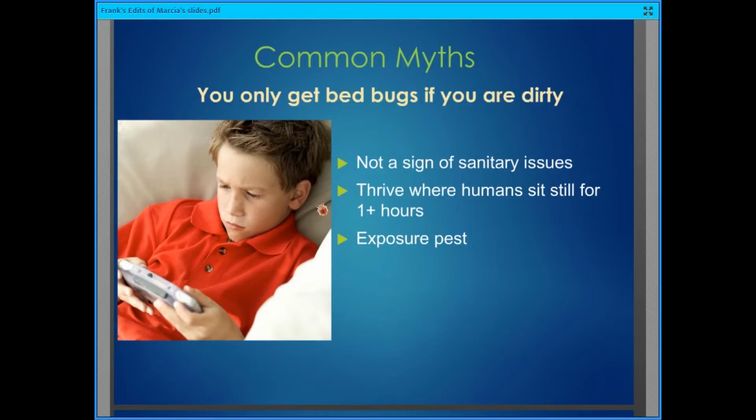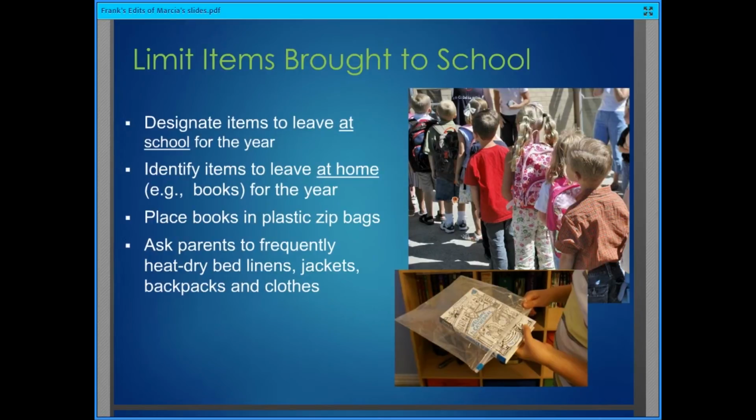Limiting the number of items that have to be transported back and forth will reduce the chances of bed bugs being brought into your school. Are there items that students could bring to school and leave there until the end of the school year? Are there school items such as books that students could take home and leave at home? Keep in mind that these items can be heat treated at the end of the year. Books and other critical items can also be placed in clear Ziploc bags to prevent them from picking up and transporting bed bugs. Avoid bringing in potentially infested items, such as furniture or other such donations.